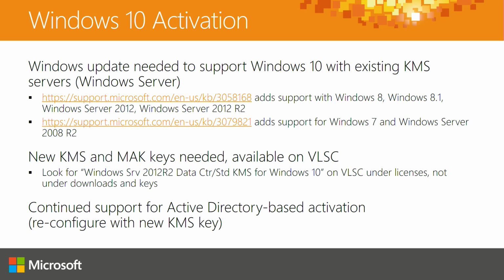The fun thing with that one is finding it on the Volume License Servicing Center. It's fairly easy to find the Windows 10 KMS key. You go into VLSC, click on Downloads and Keys, look for Windows 10, it shows you the key. But for the server key, it's a little bit more work. You need to go under the Licenses view to be able to see your active volume license agreement and then look at all the keys that are associated with that. It'll show up there. So it's a little bit more work to find, but once you found it, it's just a simple KMS key that you use to activate your existing KMS servers.